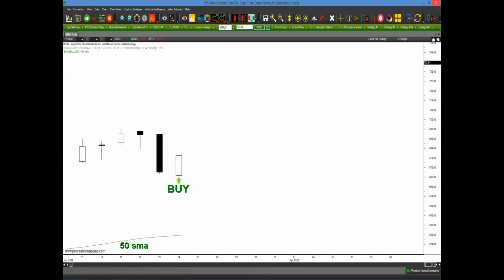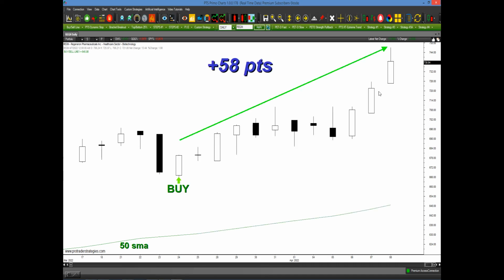Remember, we want you to be in charge of your trading destiny. So how do we do that? Well, we're above the 50. We see a bar that closed in the top 25%. It made all the requirements, so it's a buy signal. Where some guy in a chat room may have said, you have to sell it here, it's a bad signal. We could have gotten long and potentially made 58 points coming into last week once again.